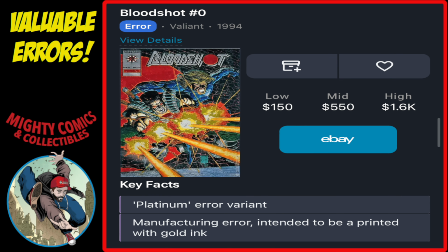It is a copy of Bloodshot Zero, which is printed by Valiant in 1994. The error variant is actually a platinum error variant because the manufacturing error intended to be printed with the gold ink but came out platinum. Makes me think, wow, I know I've owned a copy of Bloodshot Zero before. Was it the error variant? I had no idea about this book.